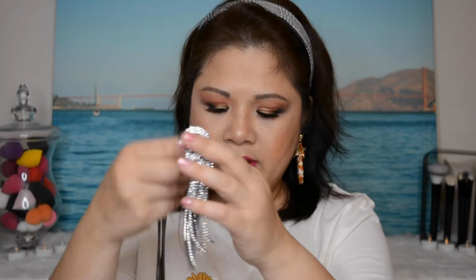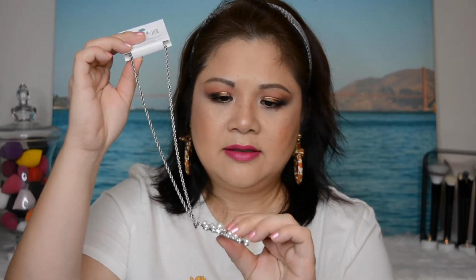Just one earring here, which is really nice. And I thought it would be a good match with this necklace here. The necklace is just like a cross necklace.